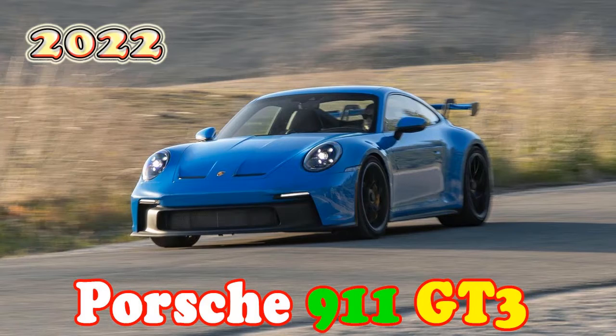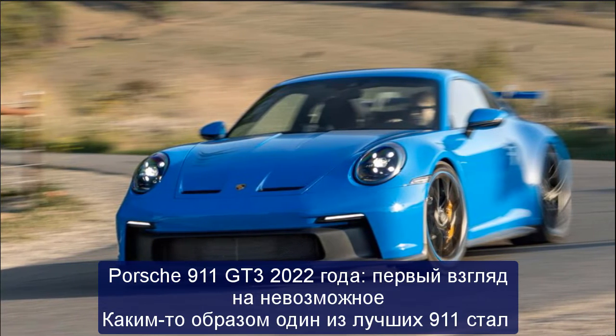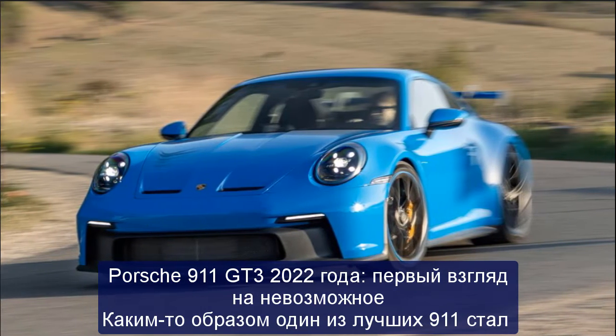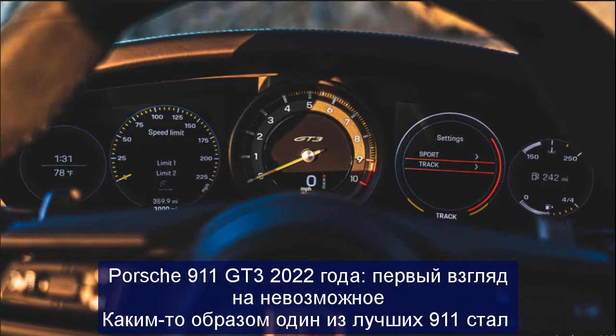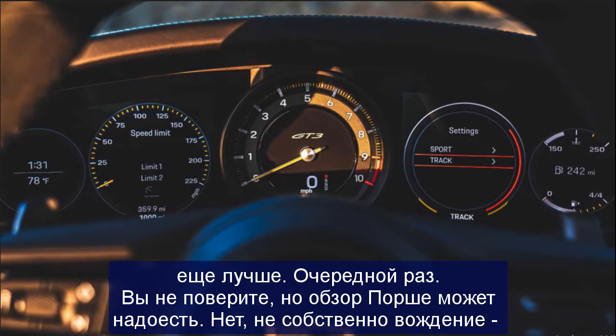2022 Porsche 911 GT3 first look, attempting the impossible. Somehow one of the best 911s is made even better. Again.